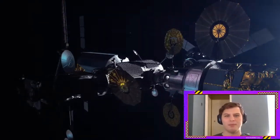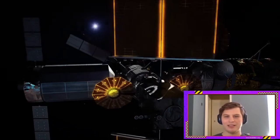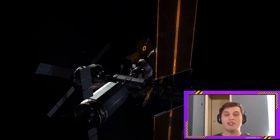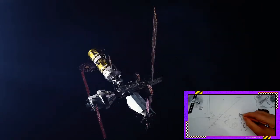So it's much, much, much smaller. And it's really just, like we said, that outpost. It's that place to stop, make sure everything's working all right before you commit to going to the moon. And eventually we hope that we can also use Gateway as the stopping point to go on to Mars.